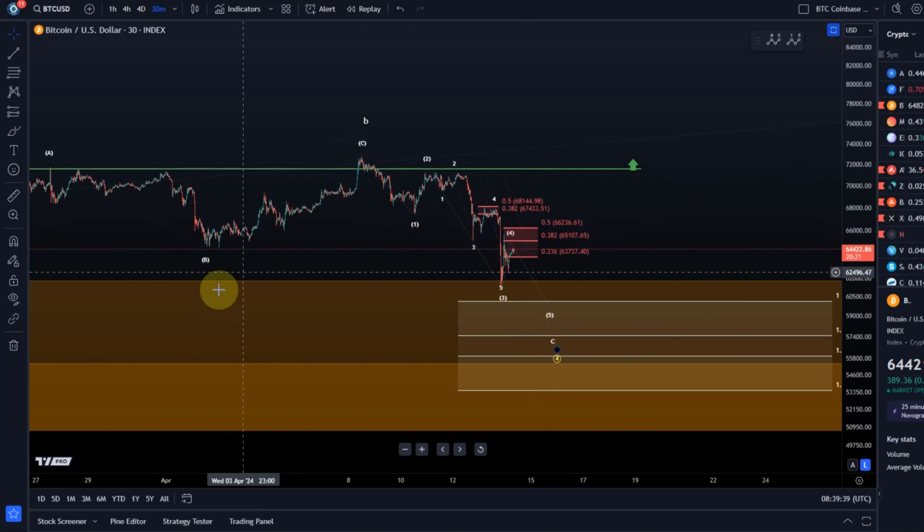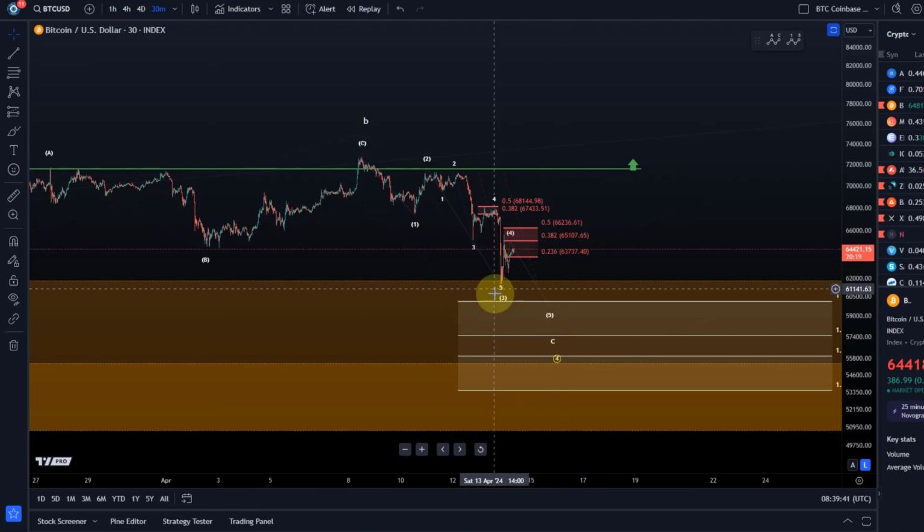This is the resistance area I communicated yesterday, here between 63,730 and 66,230. This is basically unchanged. It's a micro resistance area, relevant for this small rally in what we might consider a micro wave 4. And typically, as you know, we don't want a wave 4 to go beyond the 50% fib level. If it does, it is likely something different, right?